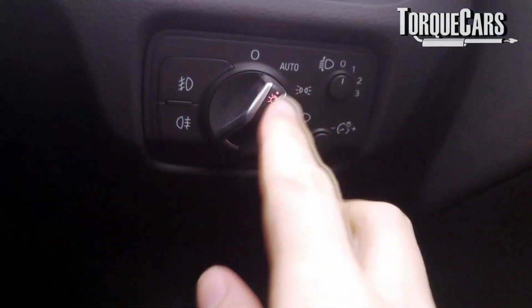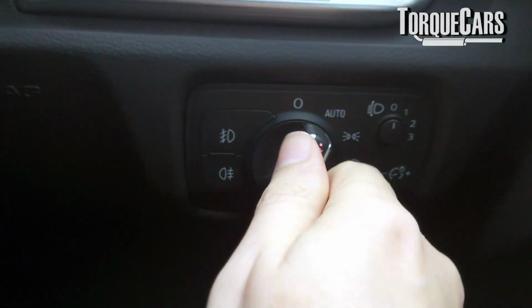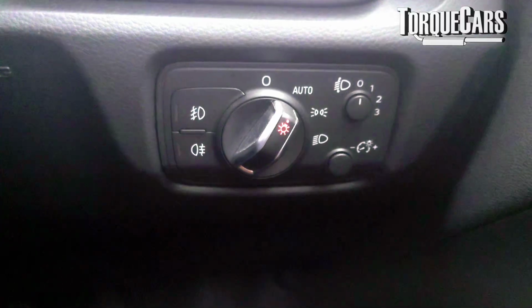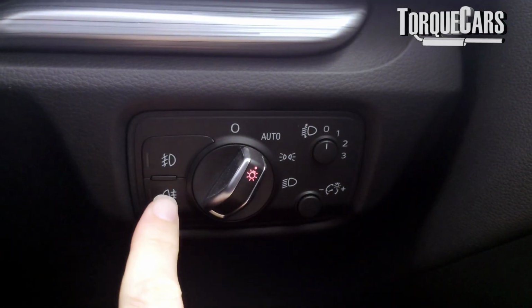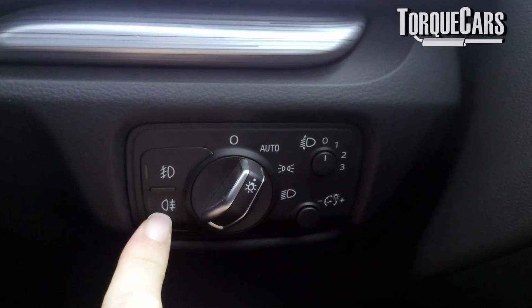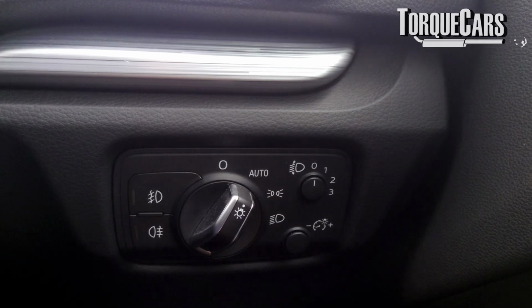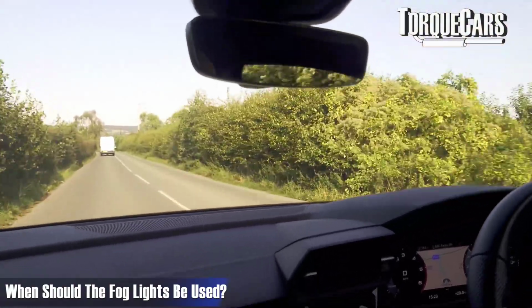So also within the car, you've got loads of other controls that are used infrequently. The significant ones really are the lights. Do you know which lights are on at any given time? Do you know how to operate your fog lights? Do you understand that fog lights should only be used when it's foggy? They're not there for rainy conditions and they will just dazzle other drivers.